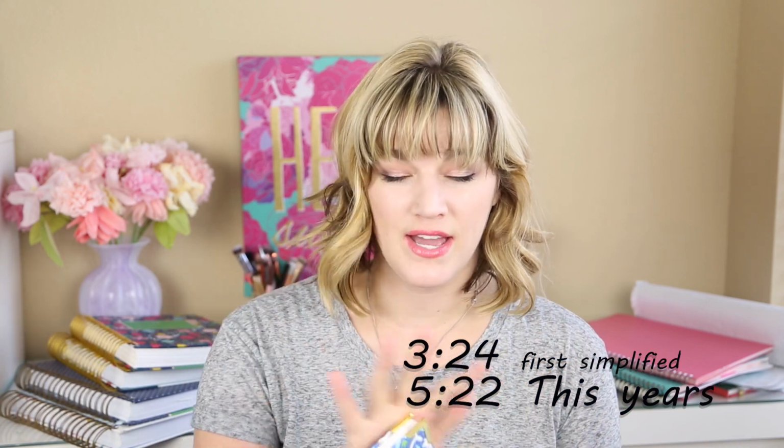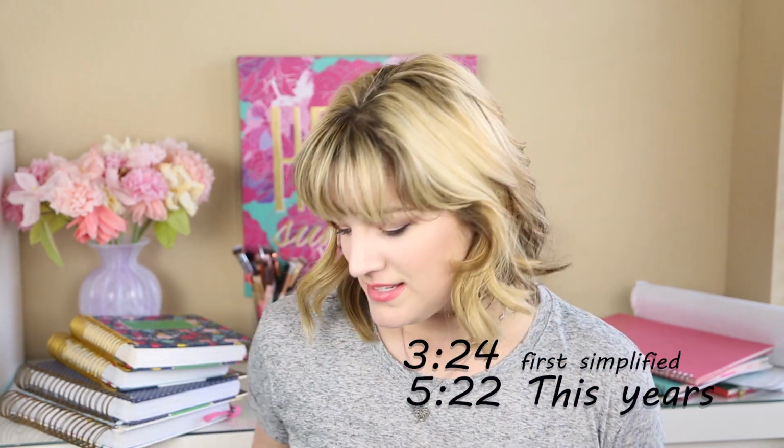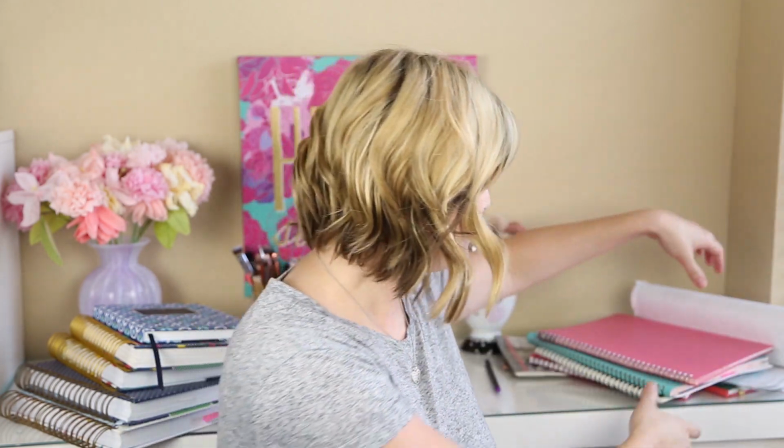But before I do that, I kind of want to go over what I used before this planner to keep track of my schedule. If you have no interest in that, totally fine. I'll leave a timestamp where you can skip ahead to the actual simplified planner bit. Before I found the simplified planner, I used a bunch of random things.